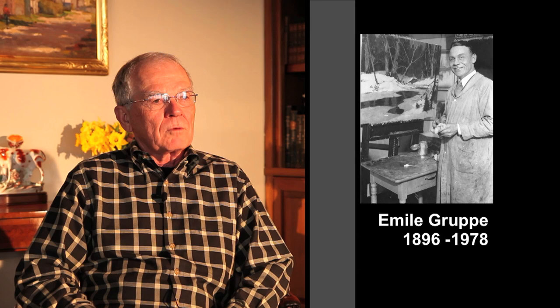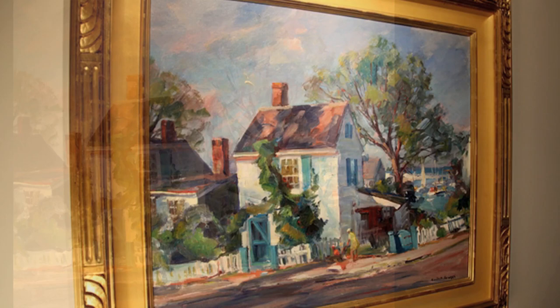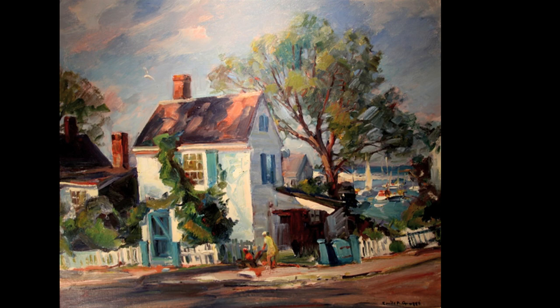Well, it's a street scene in Rockport, Maine. It's entitled The Blue Gate. And the thing that I really like about the piece is it has a lot of impasto, a lot of paint on a canvas, a lot of colors, great shadows. And not only do you have the street scene, but you also have the harbor scene in the background.